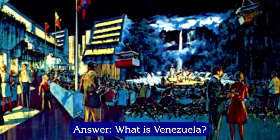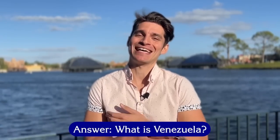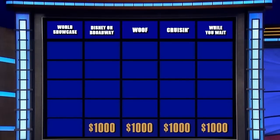And the final World Showcase answer is Venezuela. That's right, a Venezuelan pavilion along with Spain and a few others were supposed to be built as part of Phase 2 of World Showcase at Epcot. Never happened. The funding never came in. It's unfortunate because look at that again. Looks pretty nice.